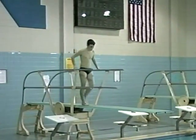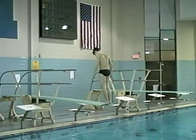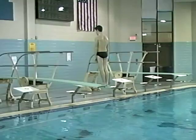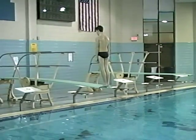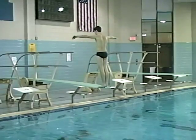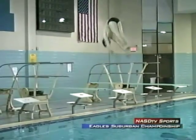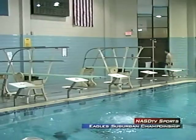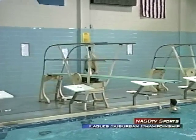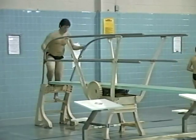PW's first diver is up. And he'll be doing an inward dive in the pike position. Very well done. Pretty close to the point, didn't jump out, and he'll get very high scores on that. 7 1/2, 7, 6, 6 1/2, 6. So pretty good start for PW.